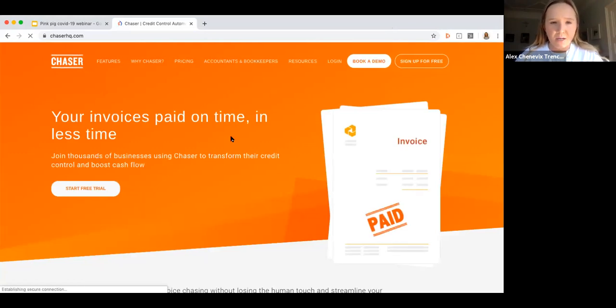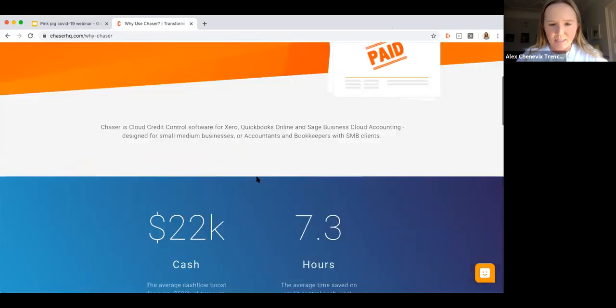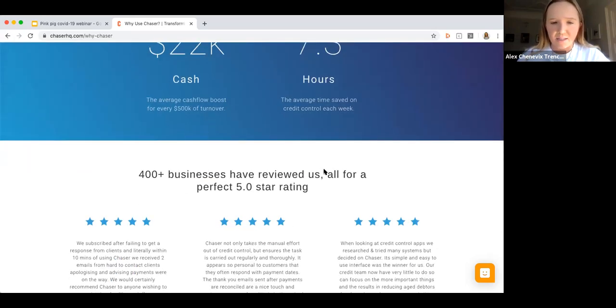So this is the website, and if you go to Why Chaser, you can see here we chased over $2.7 billion in overdue invoices. So the average cash flow boost for every 500,000 of turnover is 22,000. And that is also saving 7.5 hours per week on credit control. So effectively you are saving a day by using Chaser through automating the service. And then here are the reviews as well.